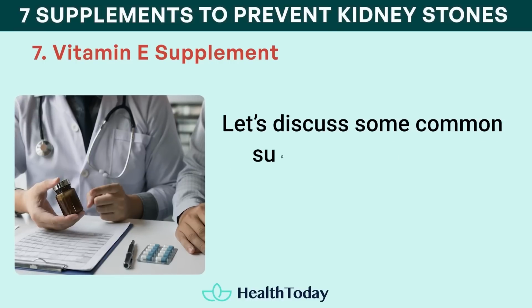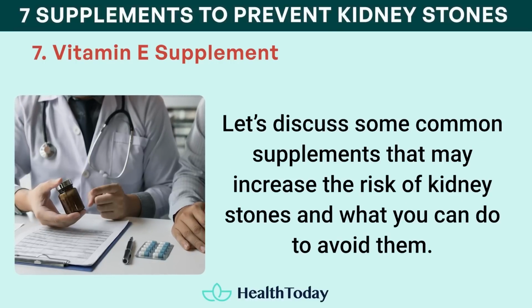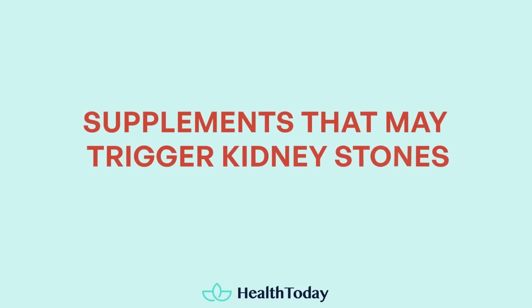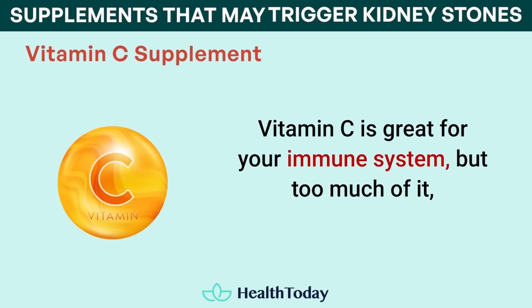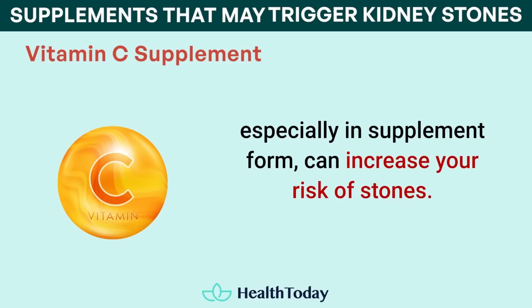Let's discuss some common supplements that may increase the risk of kidney stones and what you can do to avoid them. Supplements that may trigger kidney stones. Vitamin C supplement. Vitamin C is great for your immune system, but too much of it, especially in supplement form, can increase your risk of stones.